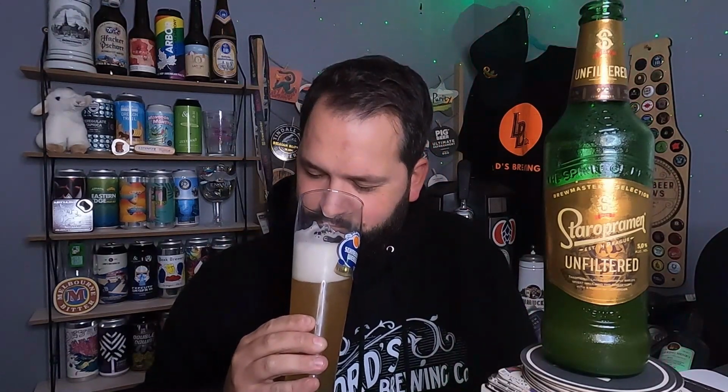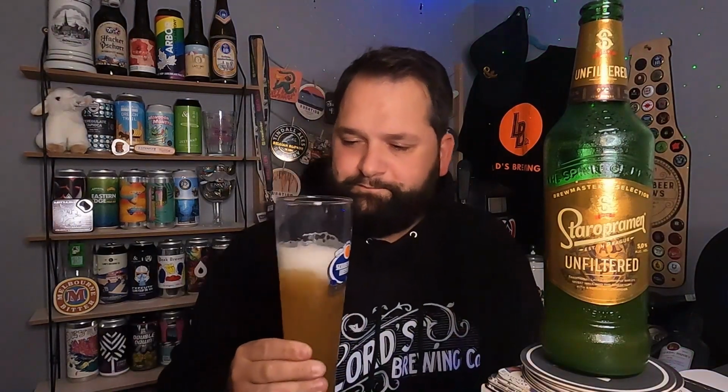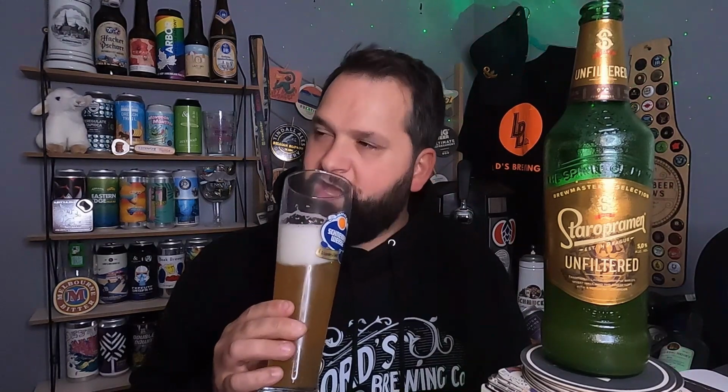Let's get an aroma then. It almost smells like a radler. It's kind of got a radlery sweet citrus to it. Definitely malty. Picking up a bit of spice. Spice, citrus and malt I'm getting. Almost smells a bit wheaty as well.